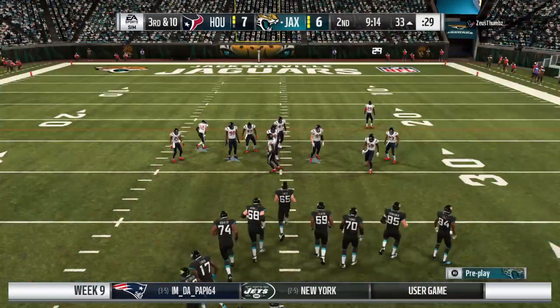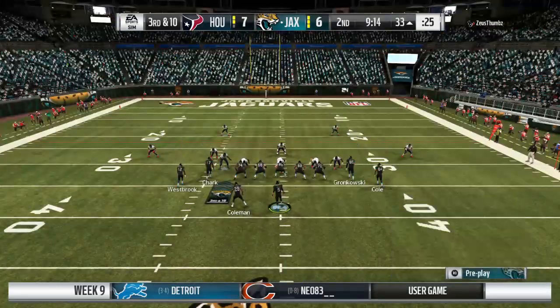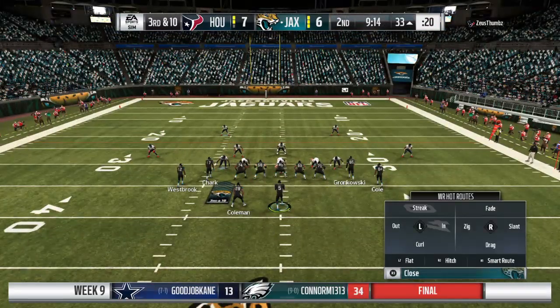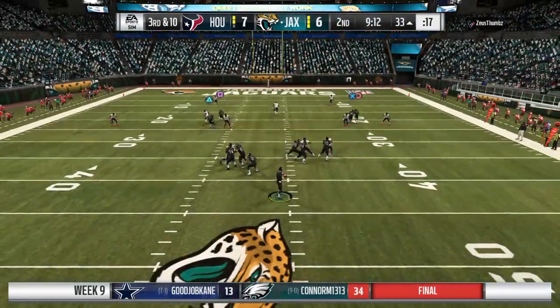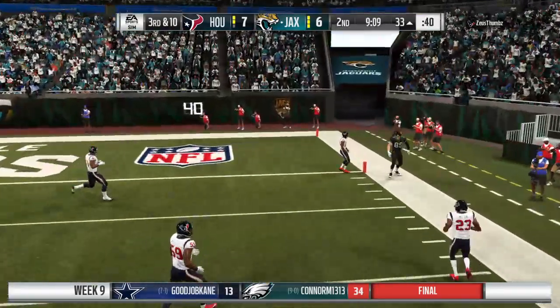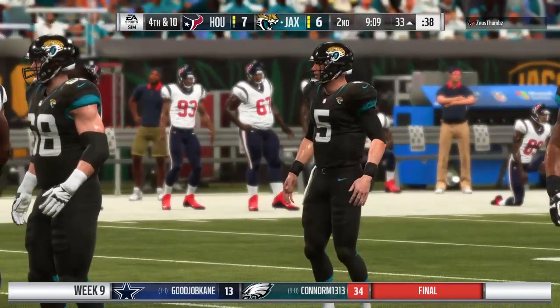A third field goal of the first half, not what they're looking for as they come up on third down. Again, it's Bortles. He's going to fire this thing deep right sideline. Blanketed coverage by Houston. Makes it fourth down.